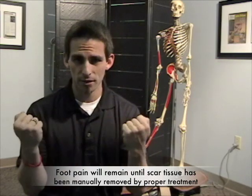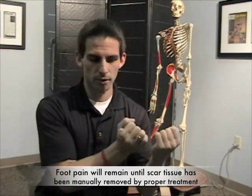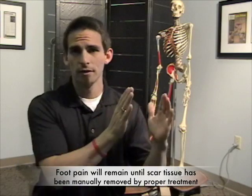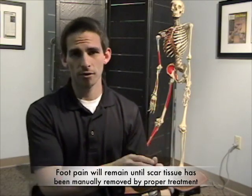So just imagine you're stretching this normal muscle, and then this section of the muscle is like a rope and it just doesn't stretch, okay? Stretches well, doesn't stretch at all. So a lot of times you need a manual therapist to go in there and break up this scar tissue before you can effectively stretch it on your own.